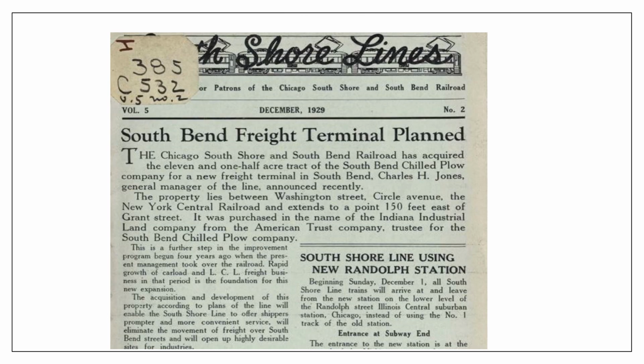This was a clipping from December 1929, the South Shore, the Shore Line paper. This talks about the new freight terminal being put into that area there, which was basically that area we looked at there near Grant Street. And I'm not going to read the whole thing. You can freeze it if you want and magnify it or whatever you got to do if you want to read it. But that's just kind of interesting. That's when it was just being planned because there was another freight house in another location.